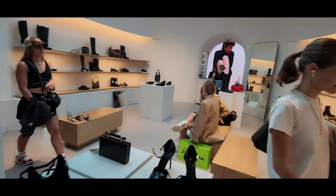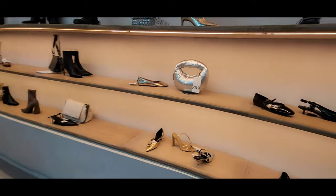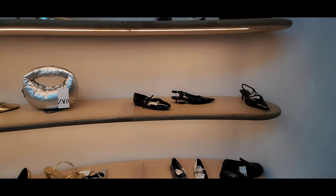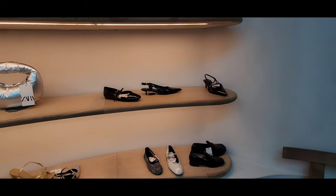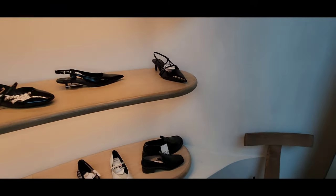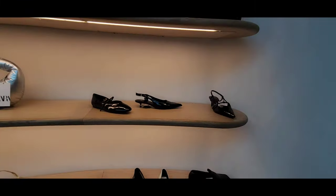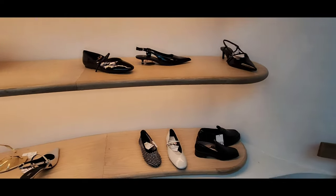$39.90. This is one of my favorite Zara stores in the city because they have a separate section for the shoes and you feel like you're in a boutique, not like in the other stores. You have to try to find a place to try them. Here they have little chairs and you can sit down and actually try the shoes comfortably. That's why I like to come here. Let's see what they have.